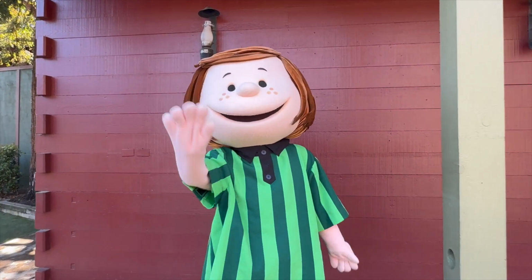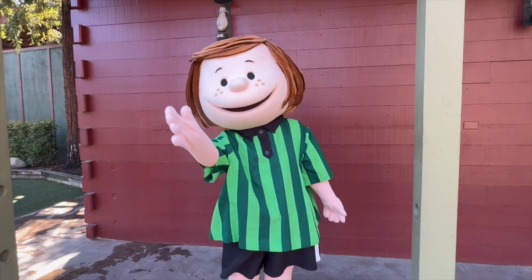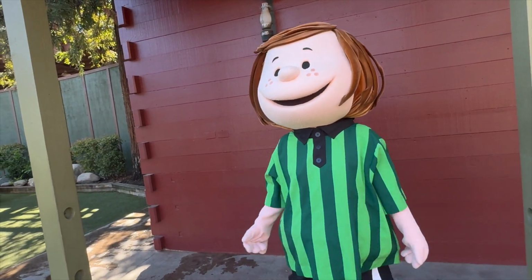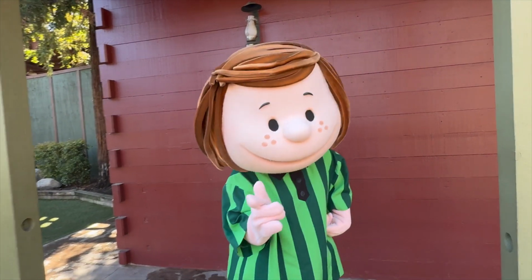There she is. It's Peppermint Patty. We got to get you ready for the Boysenberry Festival, right? But we got to get a little bit of a peppermint inside there. That's right.